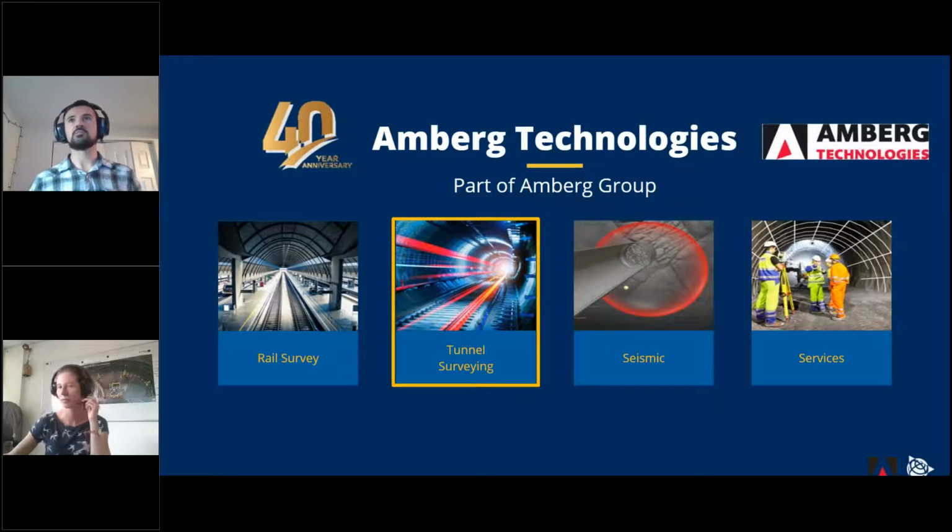All right, I'll let Elzbieta speak to this. Okay, so I will quickly introduce Amberg Technologies. Amberg Technologies is part of the Amberg Group. And Amberg Technologies has 4 units. One unit is a rail unit that is focusing on surveying on the tracks. Then we have a tunneling unit focusing on the measurements in the tunnel. Then we have a seismic unit focusing on the geology prediction to find out what kind of geology we can expect the next 100 meters in front of the tunnel face. And the 4th unit is the services.